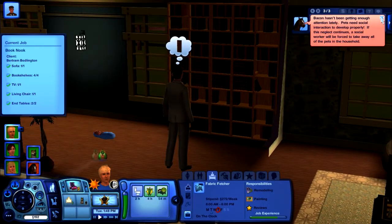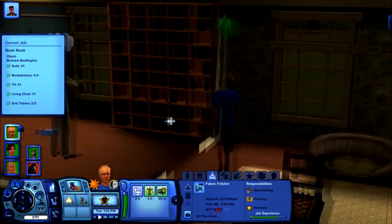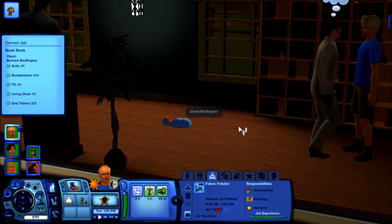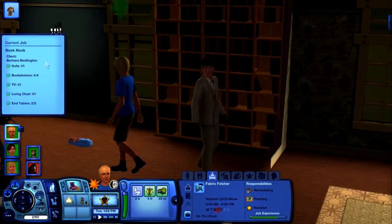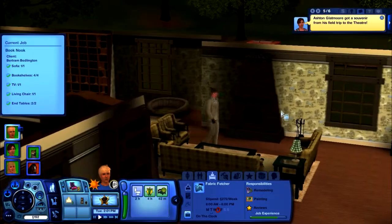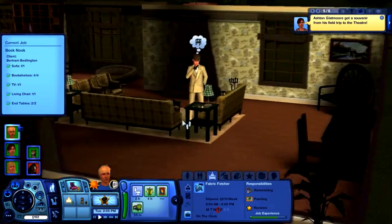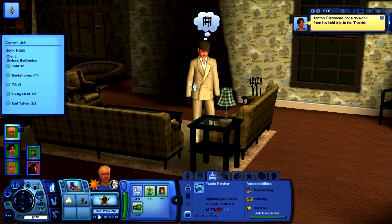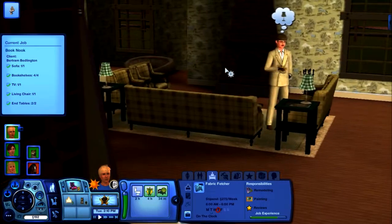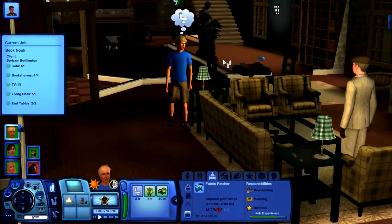Man, Shannon's getting in trouble. Oh, there's a little baby on the floor. That's not awkward. Don't touch the dog. Probably has herpes. He's like, oh, I love it. It seems brand new. I've never seen it before. I guess he likes all the stuff that looks exactly the same.